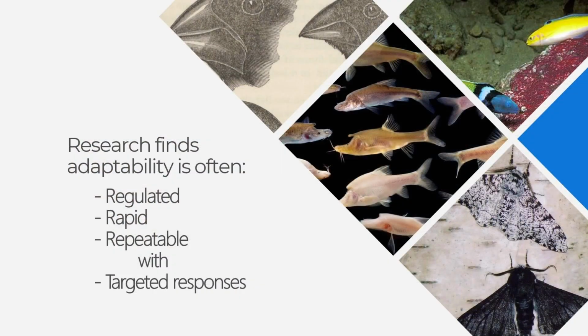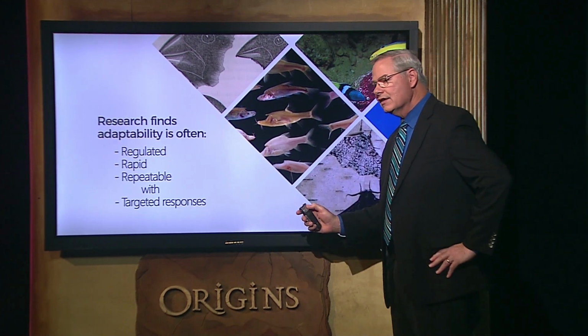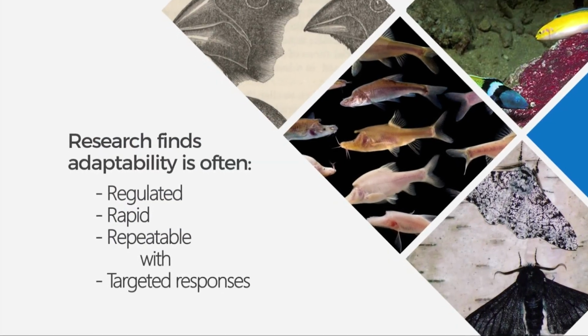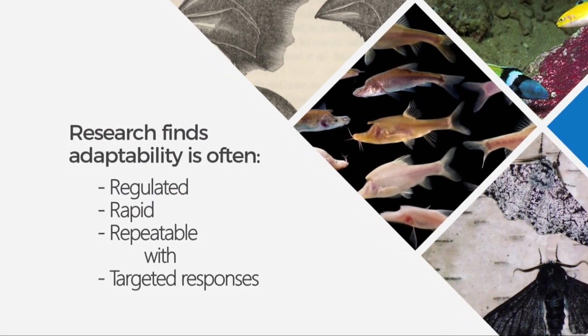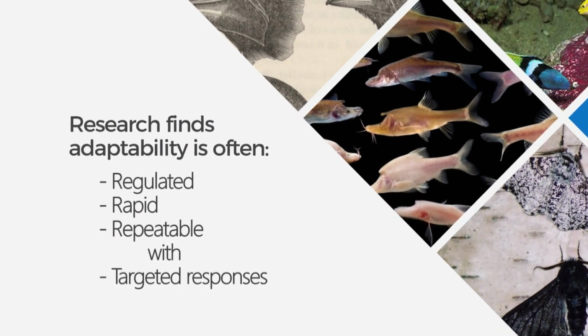Let's do it. Now, as we're looking at these different examples, we see from the scientific literature that adaptation isn't characterized at all like Darwin was thinking, as slow and gradual, but it's really characterized as highly regulated, very rapid, sometimes repeatable and reversible, and with responses that are so targeted, they're actually predictable.